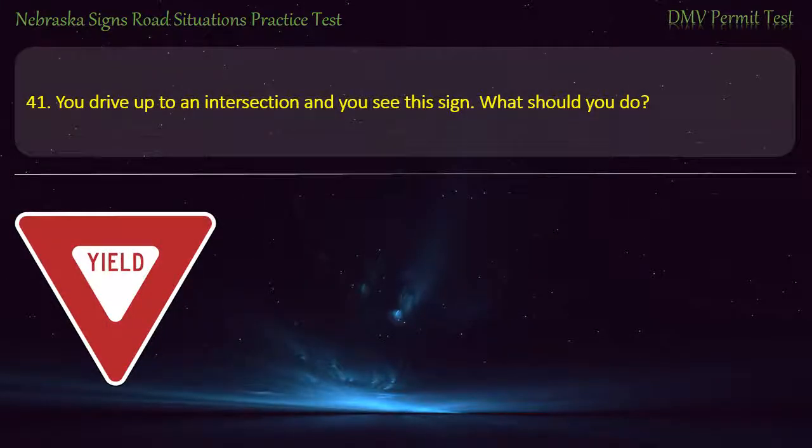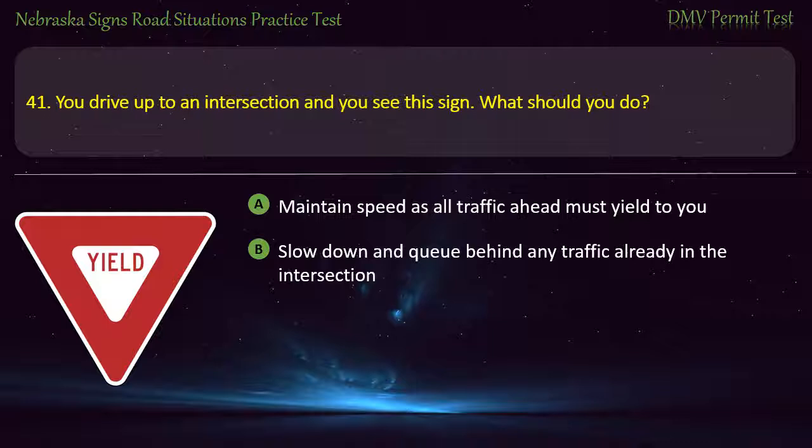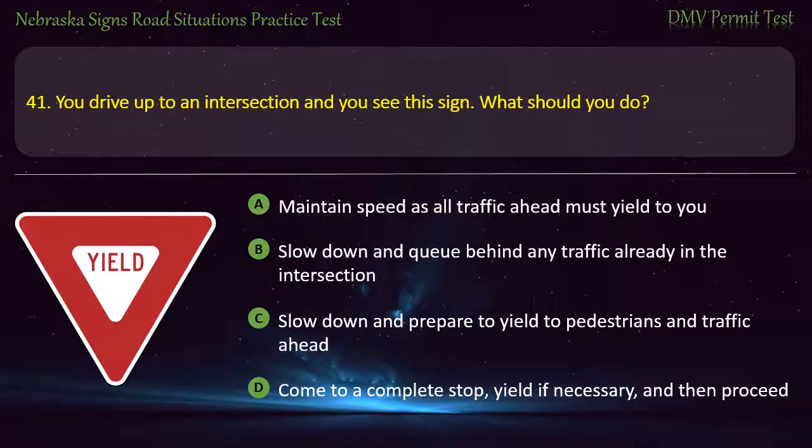Question 41. You drive up to an intersection and you see the sign. What should you do? Maintain speed as all traffic ahead must yield to you. Slow down and queue behind any traffic already in the intersection. Slow down and prepare to yield to pedestrians and traffic ahead. Come to a complete stop, yield if necessary, and then proceed. Answer. Slow down and prepare to yield to pedestrians and traffic ahead.